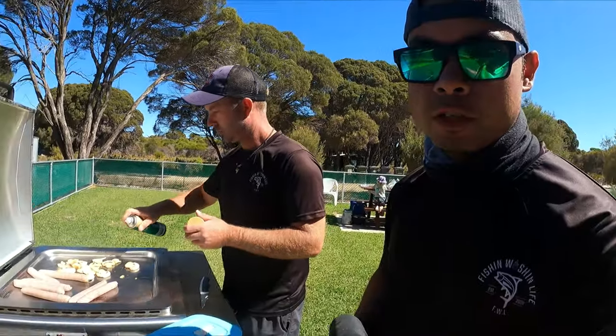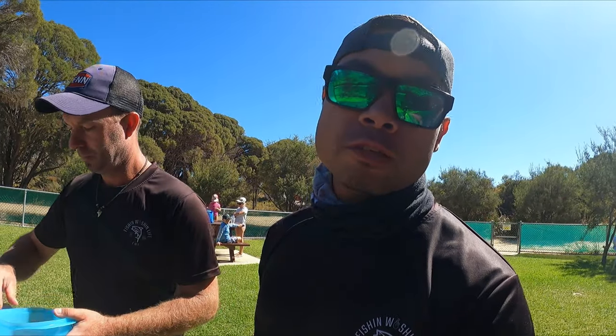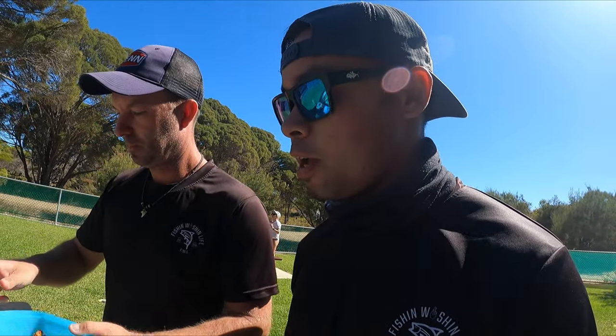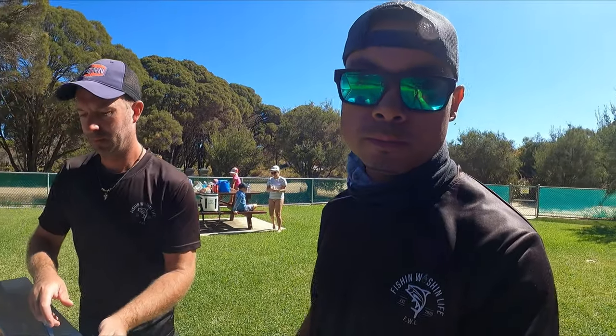Simple, but effective. I was expecting a few crays from Sean, but... I know, I got lazy, didn't I? Should have brought the crays next time. Quite a few fillets in the freezer from Exmouth as well. Should have brought that. Man, very lazy. All right, get into it.